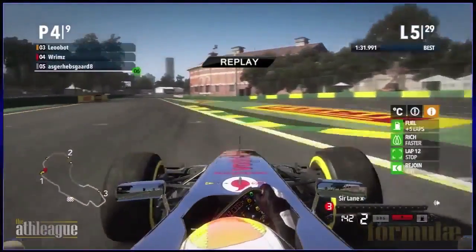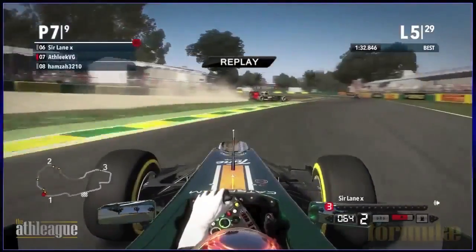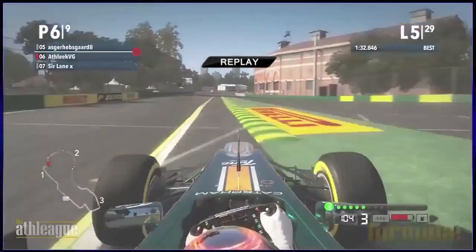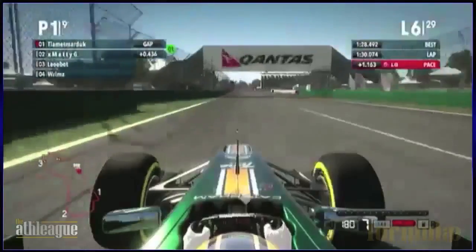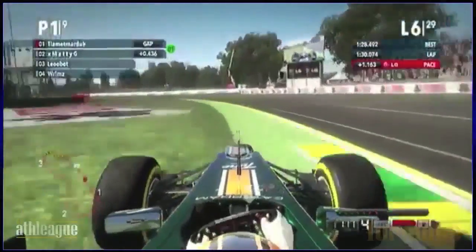Was that Asger? I think that was Asgerberger, yeah. Yes, it was. We got a replay of that. Overtaking Sir Lane. I'm not too sure if that was a bubble or anything, but surely they must have been in contact. Both of them went off, so we're cutting to the lead of the race now on lap 6.